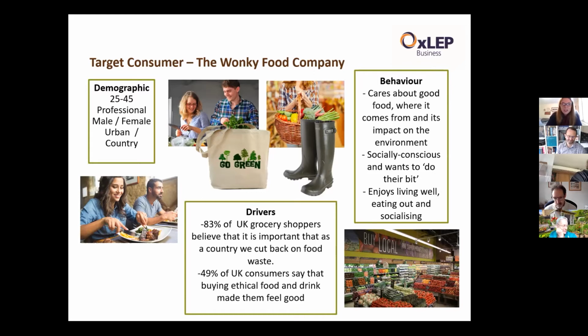So we spent a lot of time doing that research using resources like the British Library. And we had that hunch that people did want to buy more sustainably. But by being able to do that next level of research, we were able to find that, for example, in 2018, one Mintel report found that 83% of grocery shoppers believed it's important that we all cut back on food waste. Another report found that half of UK consumers interviewed found that buying ethical food and drink made them feel good. We were also able to access data around the size of the relish and condiments market and also determine the fact that it was growing. So this more formal data backed up those assumptions and hunches and increased our confidence to then be able to take our idea one step further.